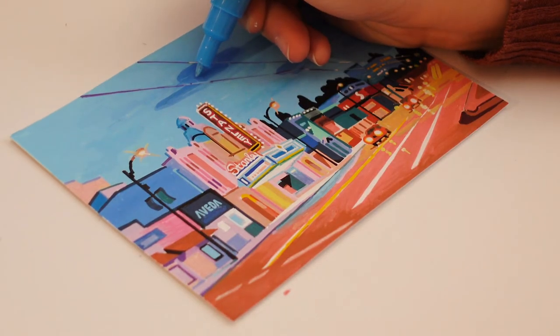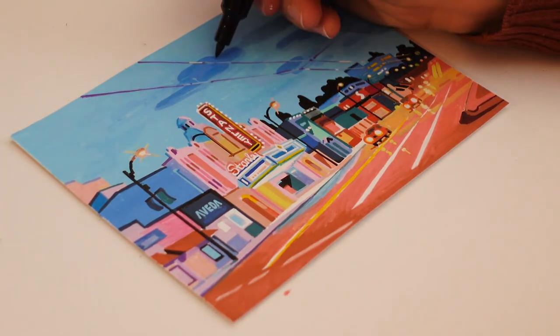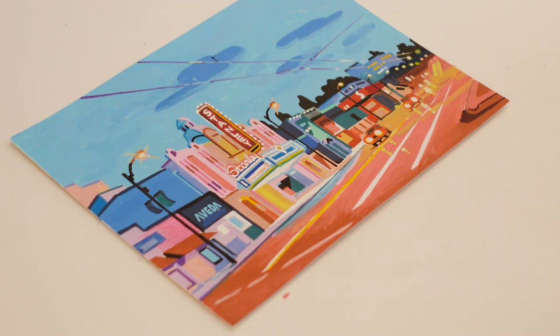So I'm just finishing up the drawing with some wires in the sky. It's really, really hard to get straight lines with these markers, so I had to try it quite a few times and I had to be very careful.